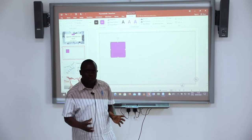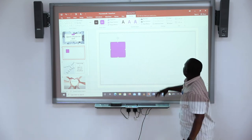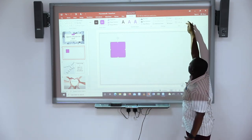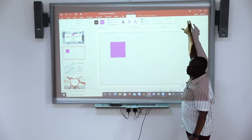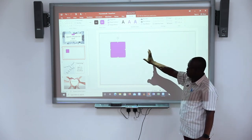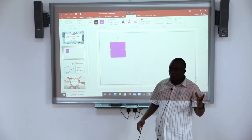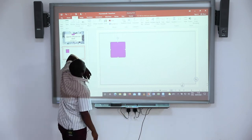How do you know that it is a perfect square? On your computer, there is a place called size. You will check if the length and the width are the same, and if they are the same length, then we assume that it is a square, because a square is just the same length and the same width.